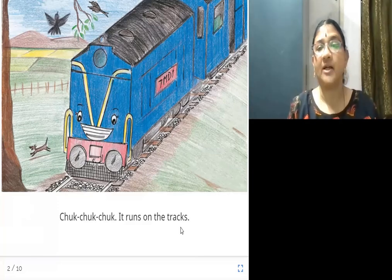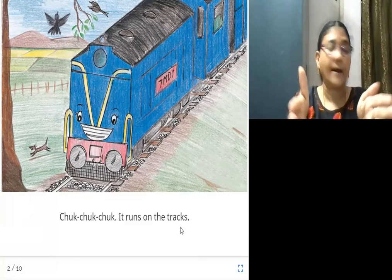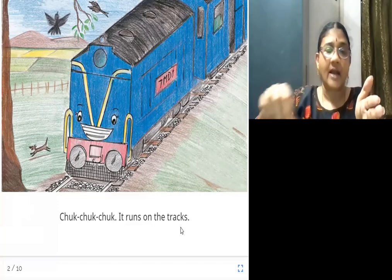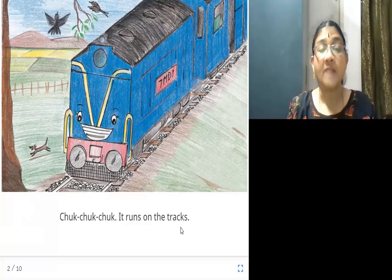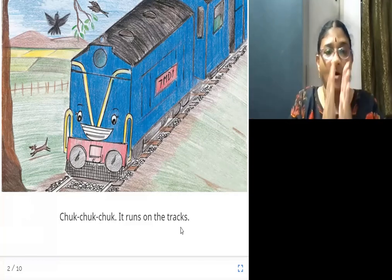How are tracks built? So there will be two long iron rods which will be kept side by side and will be connected with wooden pieces. That is called a track. On that, the train runs.